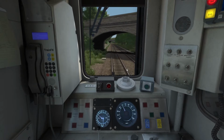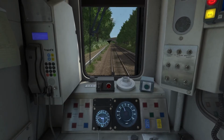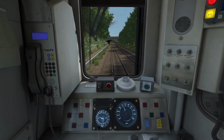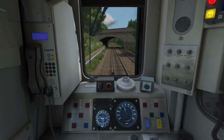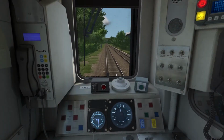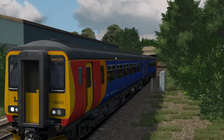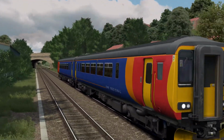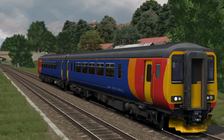So yeah, like I say, power on, and we'll see what happens. So it's the next station. We brake exiting the tunnel. So it's quite easy on the landmarks. This one and the Island Line, I would say the two easiest for me.